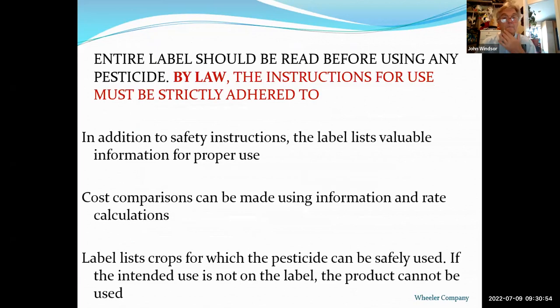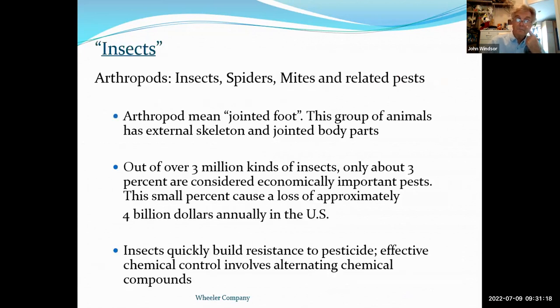So, the label will tell you what plants you can use it on. It'll tell you what plants not to use it on. It'll tell you what weeds it will work on and what plants it can be used around safely. Okay. So that's it for weeds.